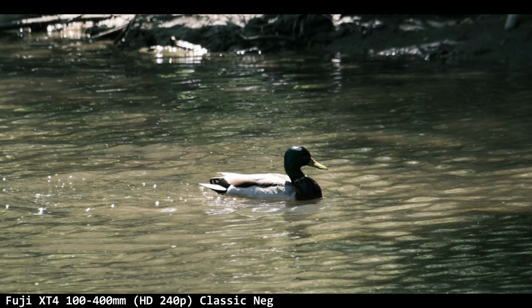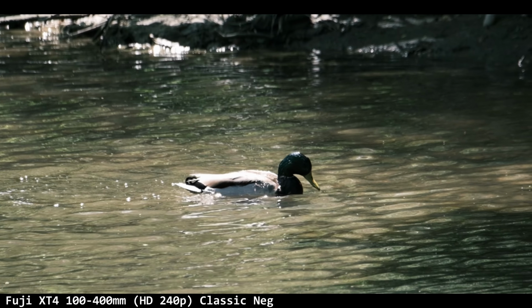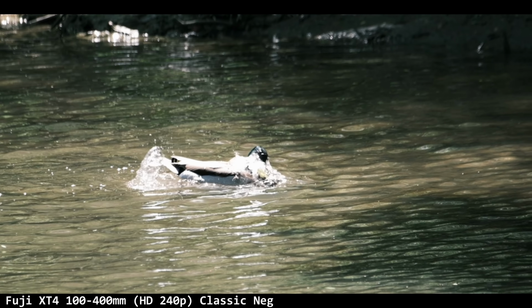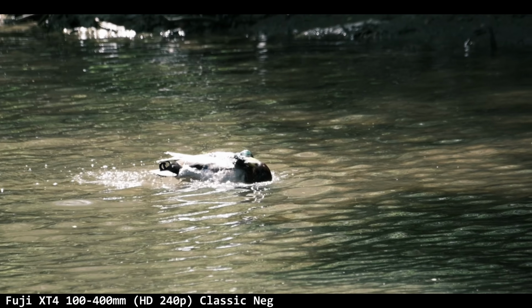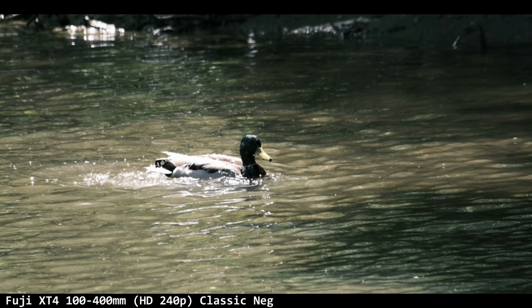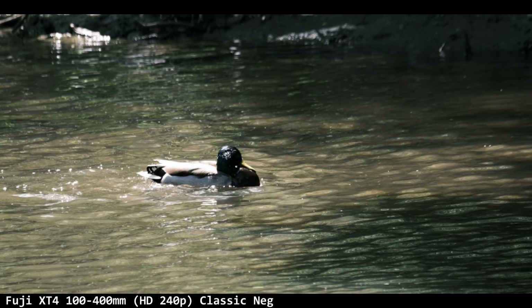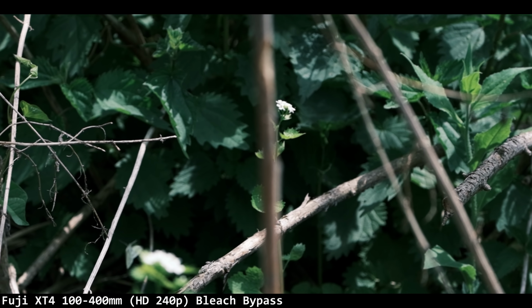Okay, baby geese are coming soon. I switched over to classic neg now. I just felt like, why not? Let's try that. I like this profile too. It's very different, very unique, very filmic. The colors are weird, but slow motion duck footage could be yours. I tried to track a moth.